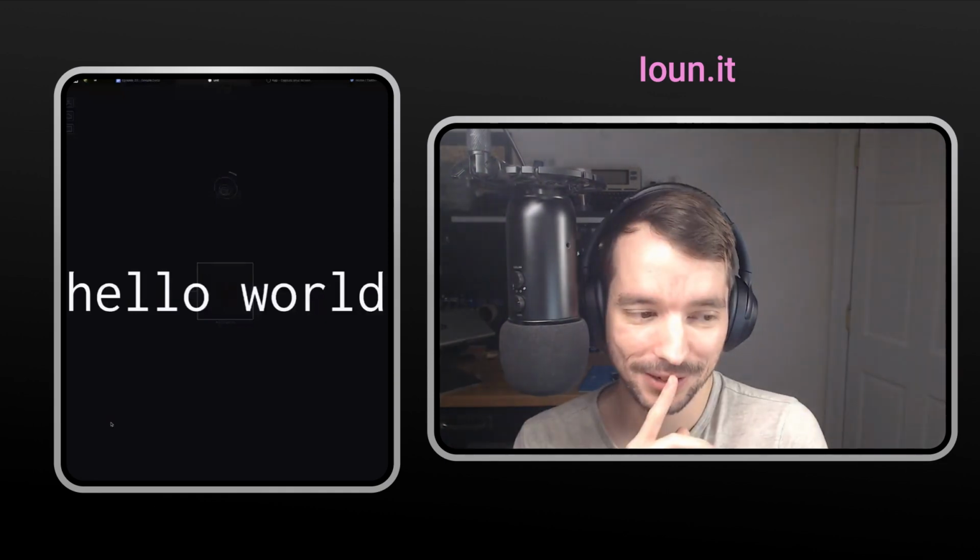Maybe rounding it back out, my final tooltip for the week is this visual programming environment by Samuel Timbo. It's called IOUnit. The website is ioun.it. It's a really interesting exploration in visual programming. It looks very sci-fi. It takes a little bit of building up some intuition to really figure out how to navigate it.